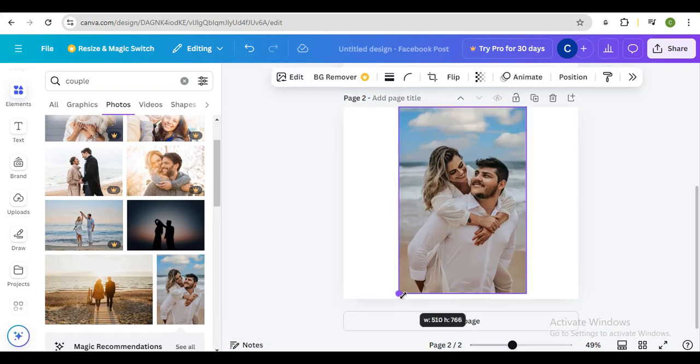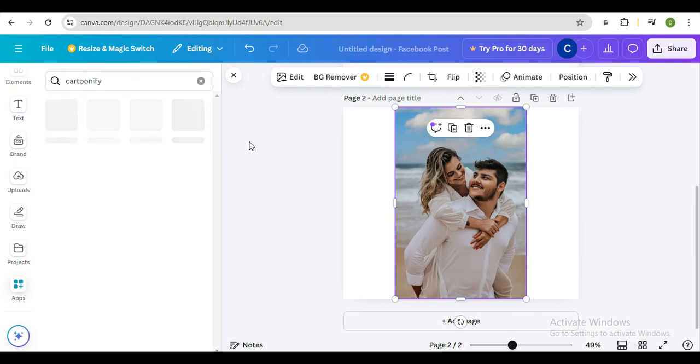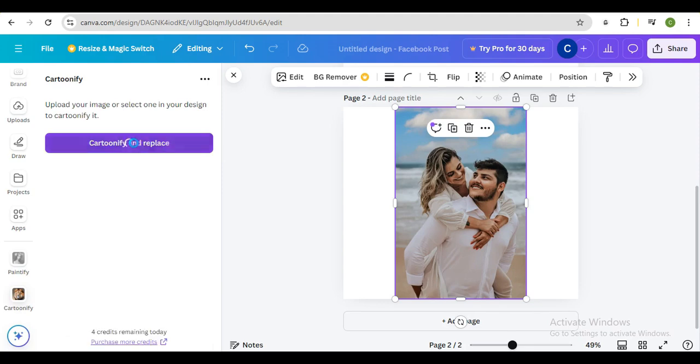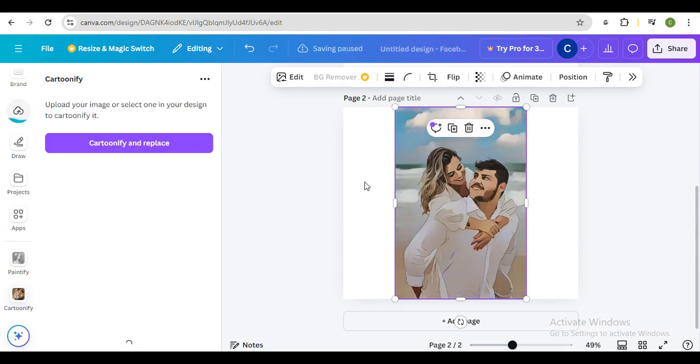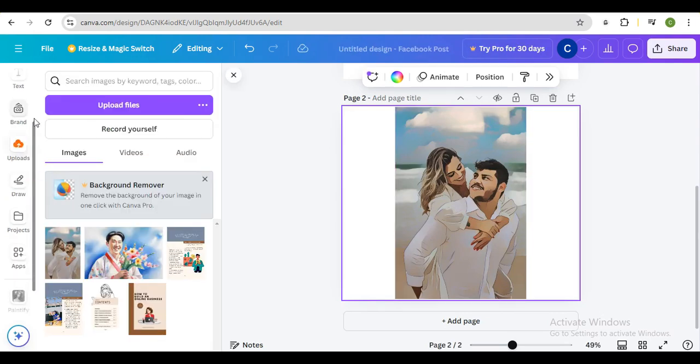Stretch to fit. Then over to the apps section, just click on it and type in Cartoonify, choose this one. Click on open, then click over here. And wait for it. There you go. It looks the same as the original photo, but in a cartoon style. And you can also work on the background if you want and add some text for aesthetics.